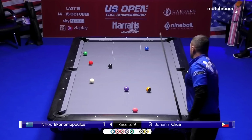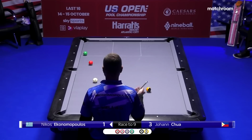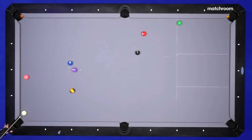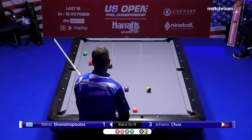Oh, he may have fluked this. Now he moved the 3 just subtly out of position. The 2, watch it as it goes off the point. It just snips the 3. And now the 3 doesn't play by the 6, so a fluke, but it may keep him from trying to attack and get all the way out.